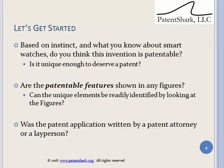So are the patentable features shown in the figures? Can the unique elements be readily identified by looking at the figures? Yes. For example, let's go back to the drawings of the present application. Figure 2 illustrates the flip-up portion in the closed position. Figure 3 illustrates the flip-up portion in the open position. Figure 4 illustrates the smartwatch in an application where a user receives product information from the smartwatch, whereas Figure 5 illustrates the smartwatch in an application where a user receives directional information, as opposed to product information in Figure 4, from the smartwatch. Thus, it appears that the elements or features described in the specification are shown in the figures.